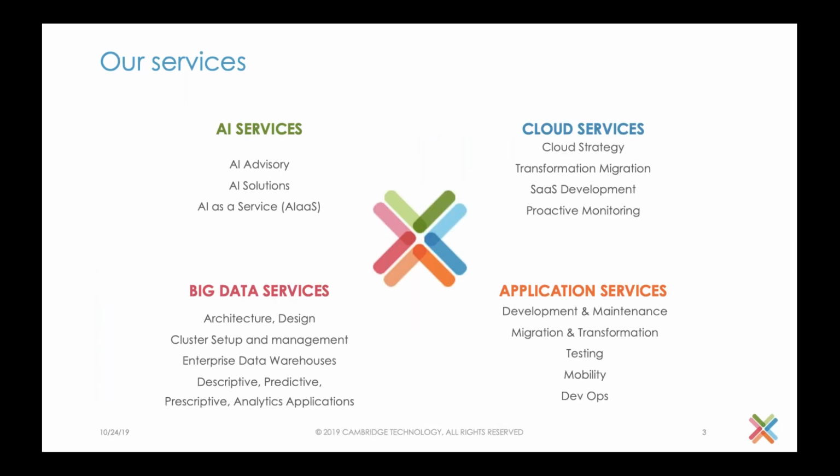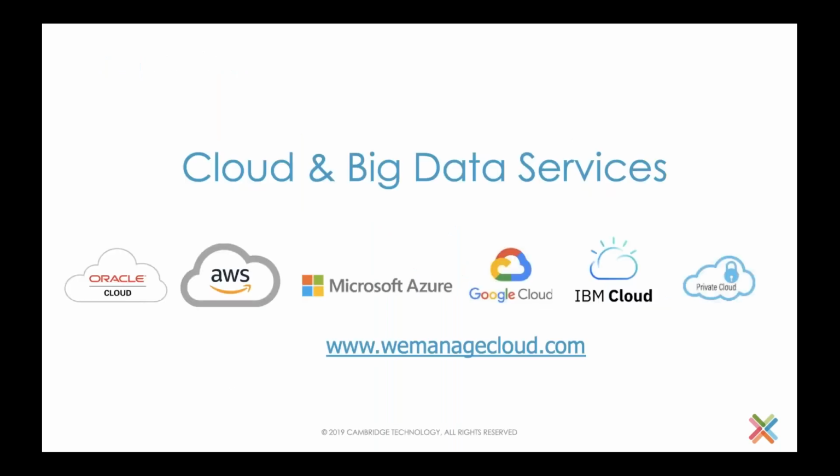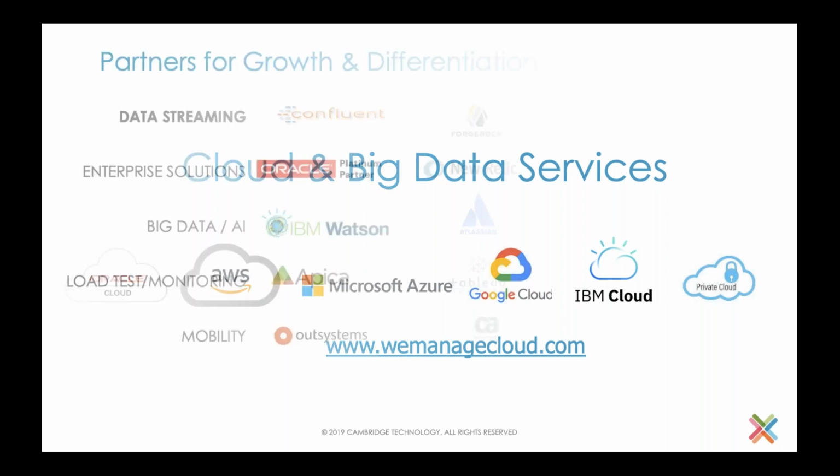So here's just a few of our niches: artificial intelligence, machine learning, cloud, application, and big data. We've been in the cloud business for the last decade. We started way back with Amazon Web Services back in 2009. Since then, we've extended our capabilities to all the primary cloud providers, and we've managed millions of hours of managed services, including application systems with networks to medium and large workloads.